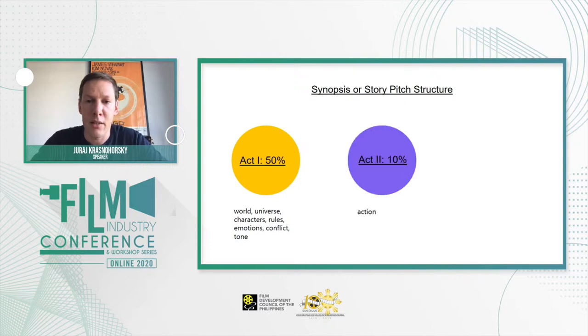The next slide, here I show what is actually the action of the film. You will try to spend as little time as possible on it, especially in a pitch situation, when you are actually telling this story to somebody, because the capacity to concentrate on a story for a listener is very limited. And actually it's even good not to tell them too much, because you can work with the imagination of the people. If you rather describe them the world and the universe, the characters, the emotions, then their brain starts to generate images and stories, and this is actually even better than telling them exactly what happens.